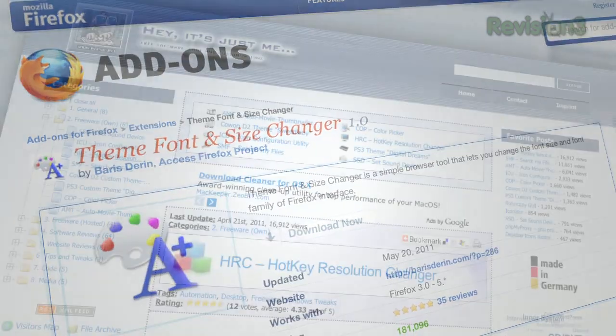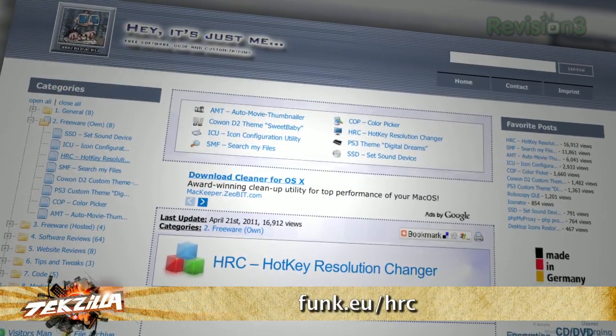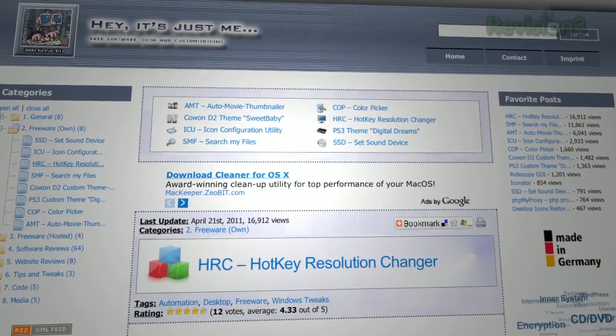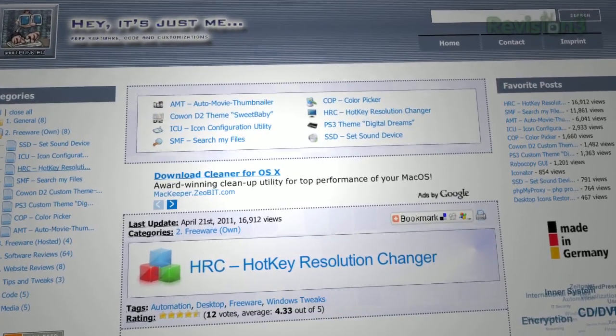DTM suggested a free app called Hotkey Resolution Changer that actually assigns different screen resolutions to keyboard shortcuts, allowing you to switch between them pretty easily. This one seems most useful for those who occasionally hook their computer up to the TV but don't have a dedicated home theater PC.